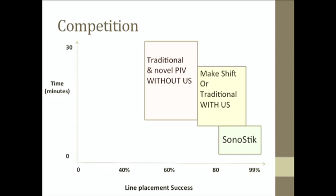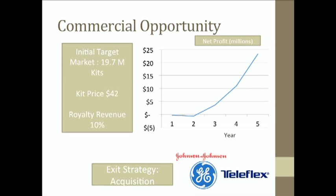The market opportunity we think is quite large. We've taken our target market as the one we know best, emergency room patients. If you funnel that down by getting rid of patients who don't need IVs and the ones who aren't difficult, you have about a 19.7 million target market. We think our kit price will start at about $42, and our revenue would come from a 10% royalty off sales. Initially, we need business plan competition money to get our prototype built and other capital for research and development.